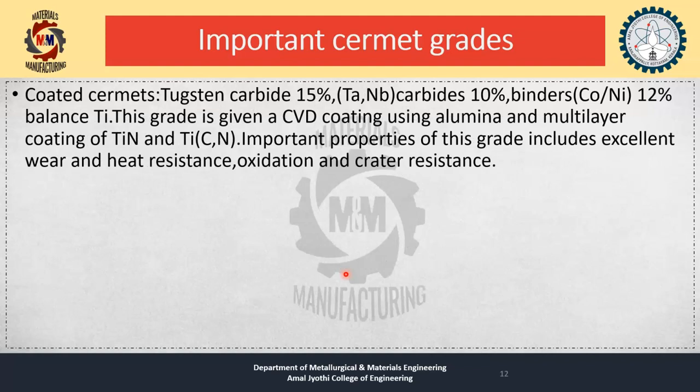The fourth grade is coated Cermets, and it has tungsten carbide 15%, carbide 10%, binder 12%, and the balance is titanium. The coating on this grade is given by chemical vapor deposition, and the coating will be of alumina or multi-layer coating of titanium nitride. The most important property of this grade is that it has got good oxidation and crater resistance.